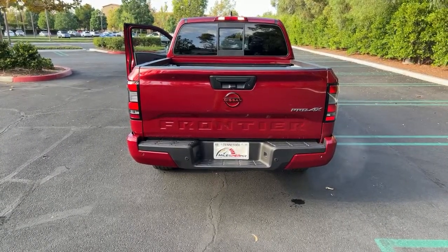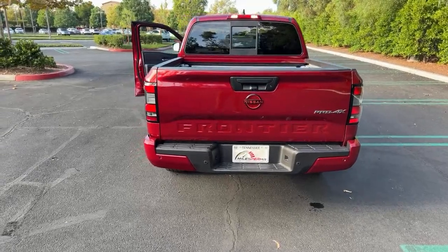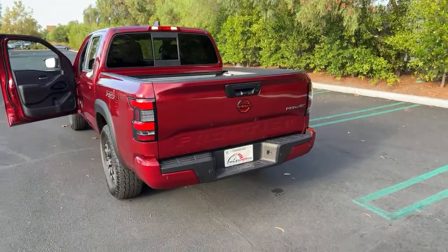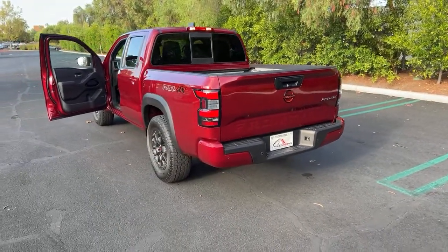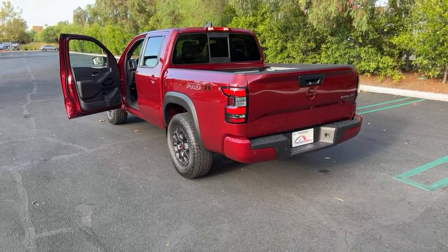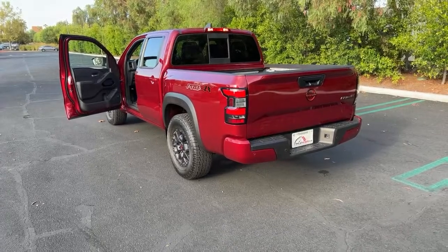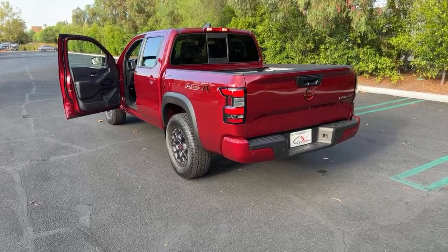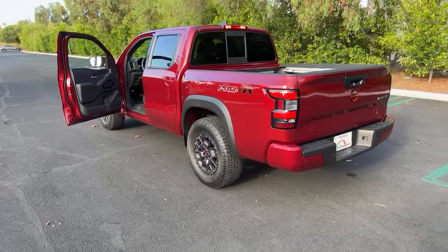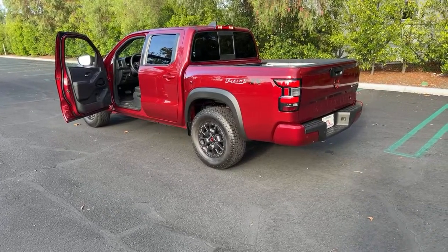Why would someone buy a rear drive only truck? There is benefit in fuel economy. If you're not doing really heavy off-roading where you would need a four-wheel drive, that could be a reason, and they're always cheaper than the four-wheel drive version. So there are some benefits. But if you're actually going to be doing off-roading and you want the confidence and the assurance that you're going to get through a lot of stuff, then the four-wheel drive version of the truck is way better.